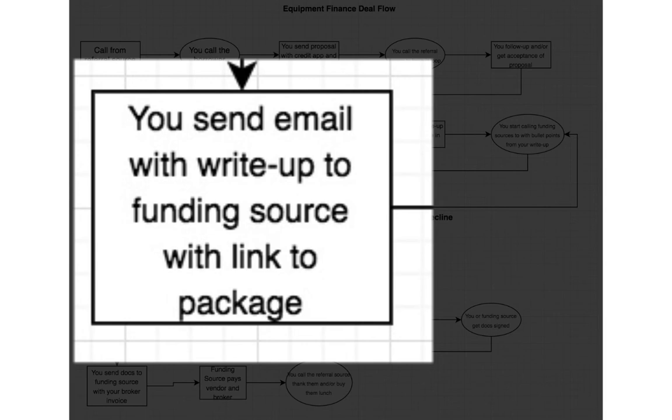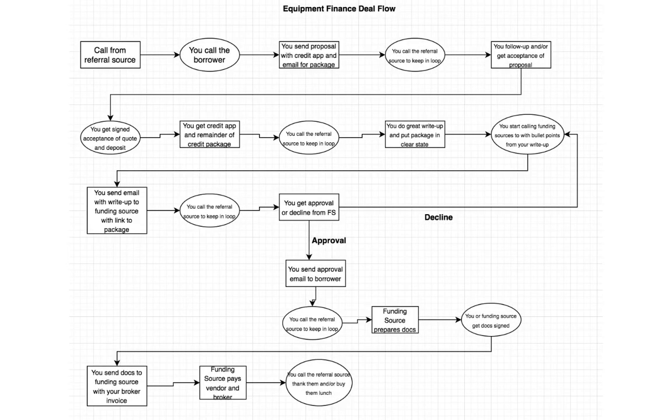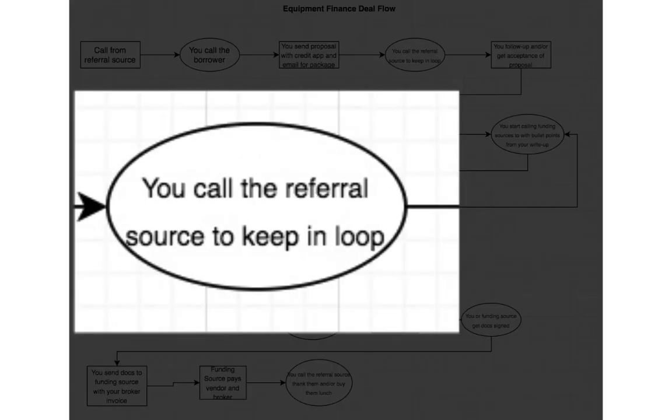Once again, you call your referral source. Hey, the deal is in our underwriting now. I should have some type of answer on it. If it's a $75,000 deal or less, most of the funding sources will turn that around very quickly, some within a day, most within a day or two. But you just call the referral source who sent you the deal. Say, hey, it's in our underwriting. I'm working on it. I'm hoping to get an approval here in the next day or so.